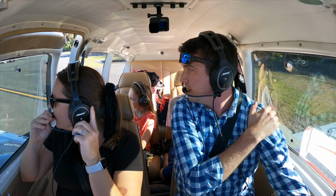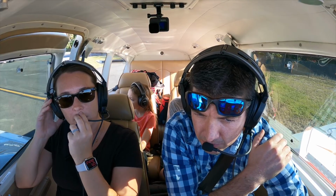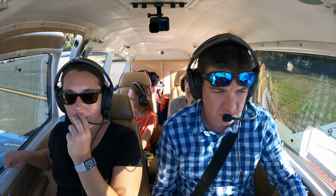Aircraft inbound to Cedar Key. Are you going to be doing a pattern or are you coming straight in? We're going to do a full cross midfield at 2,500 and then left downwind.